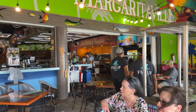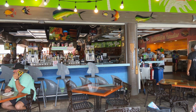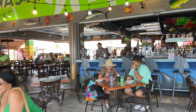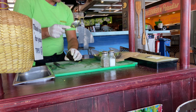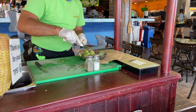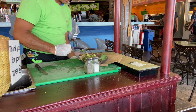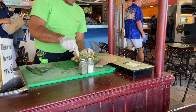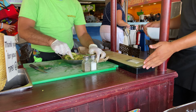Well, after a day of shopping in Cozumel, we decided to stop in Margaritaville for a Coke and some water and some tableside guacamole. And I gotta tell you, this guy really got into making this guacamole and did a good job. Man, it was good. It made me think I was right here in Texas getting some at one of our local Tex-Mex restaurants. Good stuff.